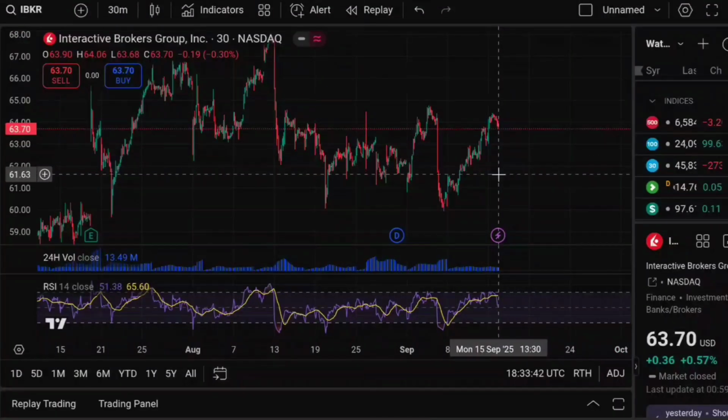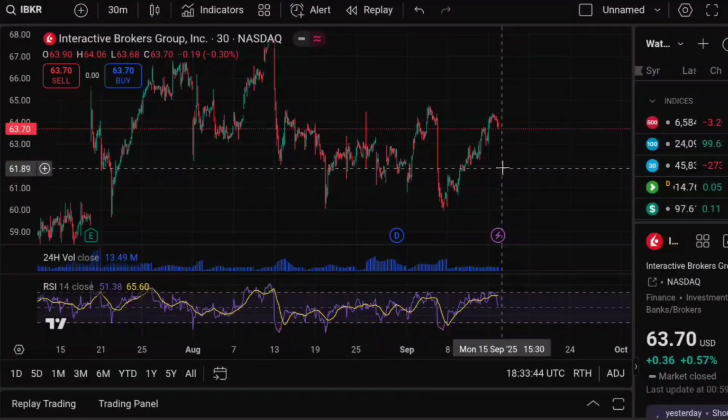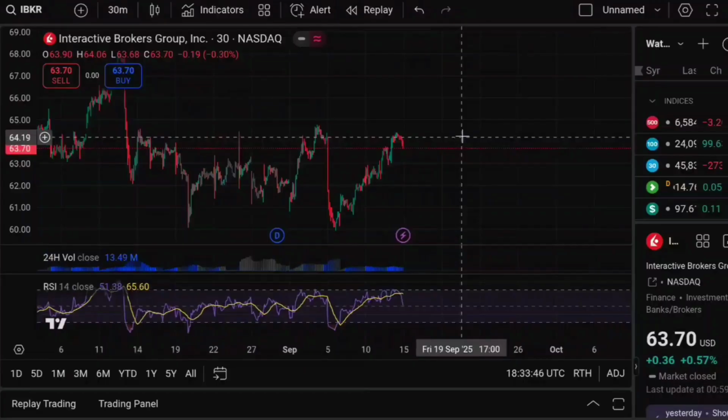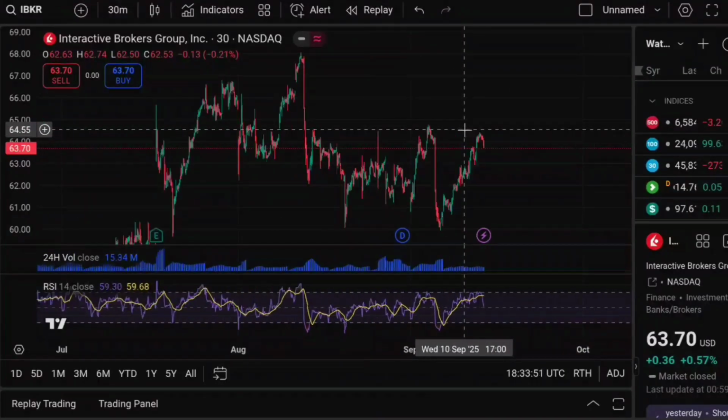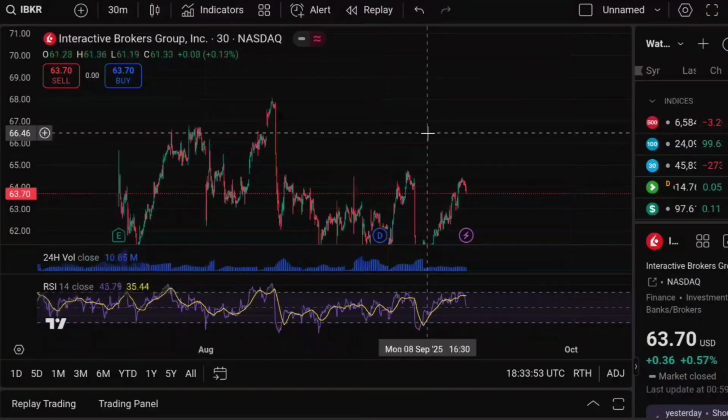If we don't see that, we could be looking to move down to levels at 61, 61.50, something like that. Again, the upside potential pushing up past there, pushing into the $65 range would be a key level to watch out for. But we'll see how things actually end up playing out.